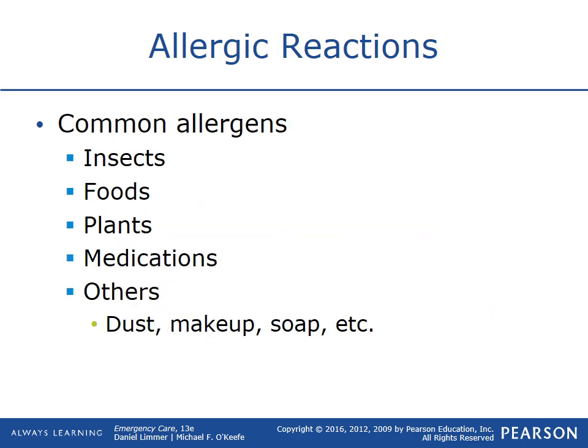Some common allergens that most people know about already, but it's good to review. Some common allergens are insects. Bees are very common for people to be allergic to. Foods, especially peanuts. Not everybody with a peanut allergy is allergic to other nuts, because sometimes peanuts are listed as legumes and not specifically a nut. Shellfish and seafood are another common food allergy. Plants, such as poison ivy, cause an immune response and so can be listed as an allergic type reaction. Medications, including penicillin or sulfa.